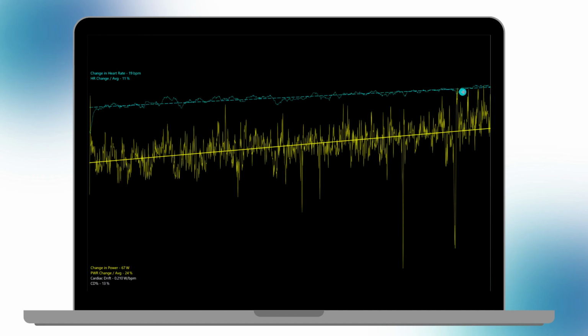But here we're seeing cardiovascular drift in reverse because this is a newer athlete to me. He's only been with me for a few months, and we are developing his metabolic efficiency. We're developing his cardiovascular efficiency. We're developing his muscular efficiency, right? We're developing those three big things, and we still have some work to do with his cardiovascular system, okay?